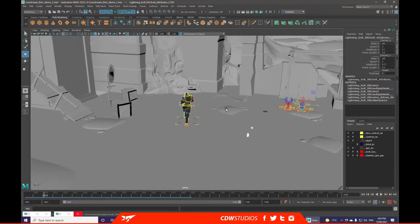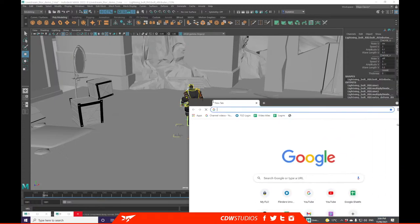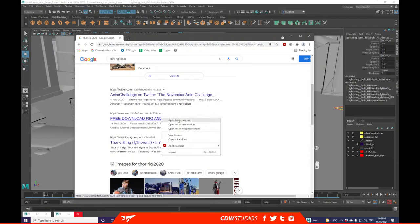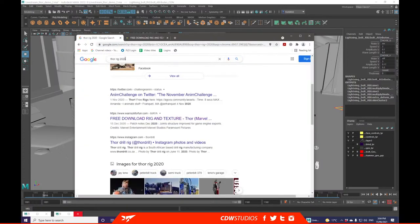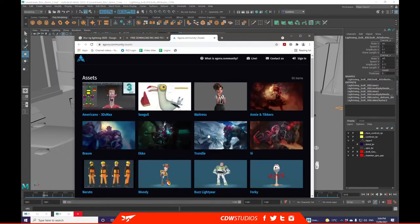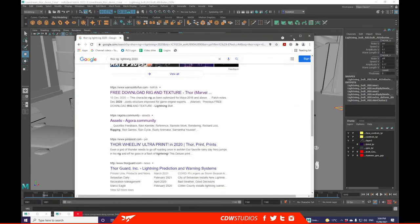This rig is free, so if you ever want to try it out yourself, go for it. I personally found it on, if I can bring up my webpage for it. Literally, you can just Google Thor Rig 2020, because it was released in December of last year. I originally found it on this website, but there's also another one which has the hammer included. Cool. From Aragora, which is the original website. So they have a whole heap of bits and pieces on there and other stuff. So, feel free to look for yourself.